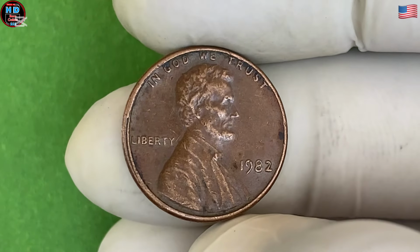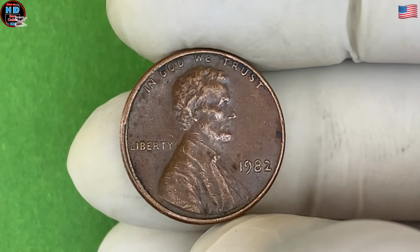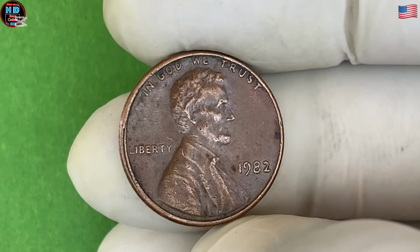But condition isn't the only factor that can influence the value of a 1978 penny. Another key element is the presence of minting errors.